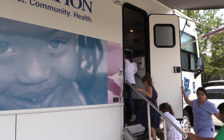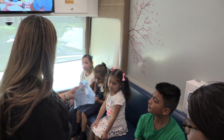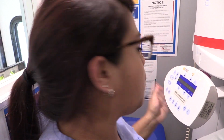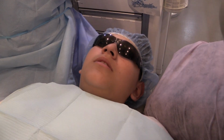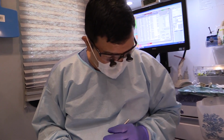Once inside, they get ready for x-rays and an exam. We're going to wear these blue hats. Please. And the staff makes it a fun experience for the kids. Most of our staff have been with the program anywhere from 5 to 10 years, so they're really good with kids. So, Ro, you have some cavities that we need to fix today, okay?